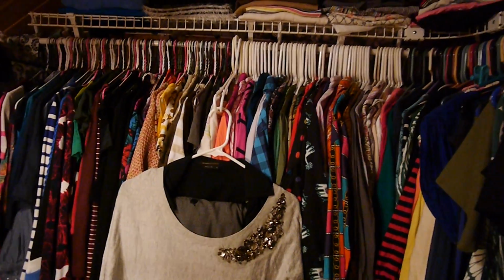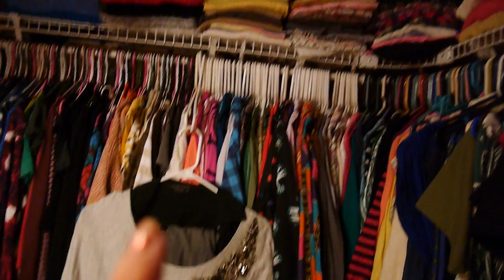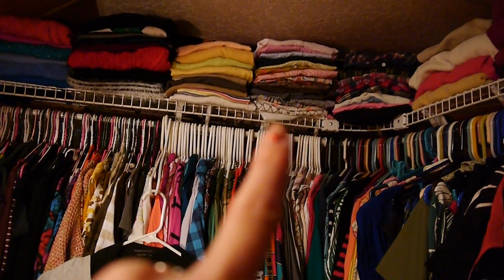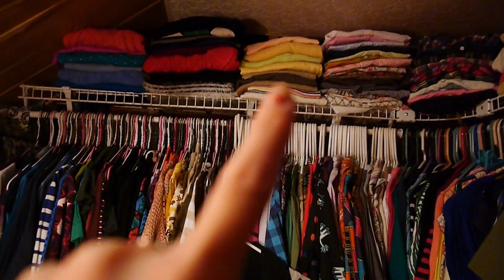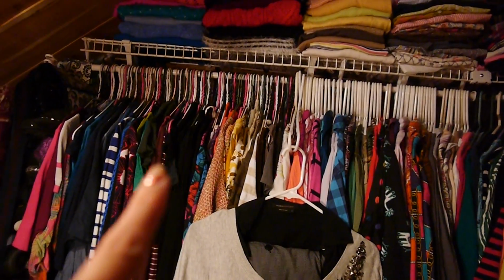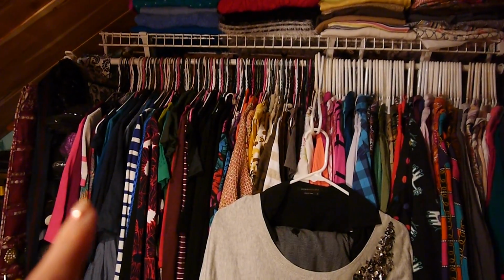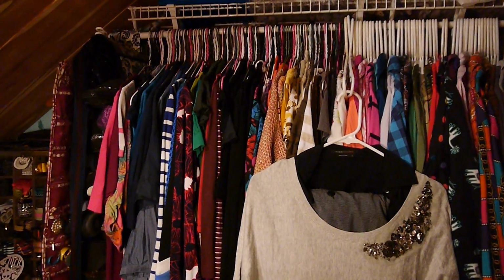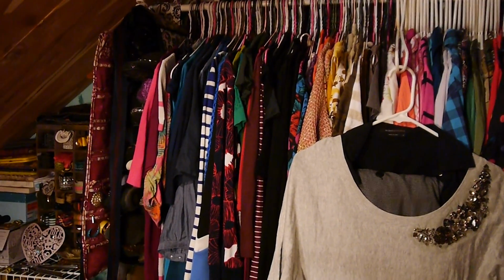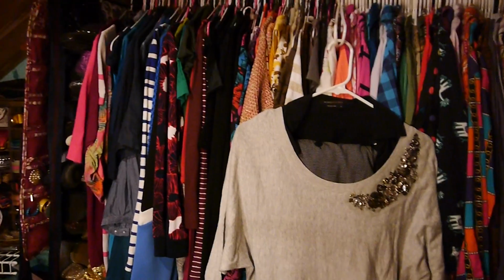All those white plastic hangers are all my button-up tops, and that pile and that pile, those are both button-up tops as well. Those three piles up there are sweaters, and then all of those metal hangers from the white plastic hangers going over are all of my work tops. So whether they're sleeveless, short sleeve or long sleeve, those are all my work appropriate shirts.